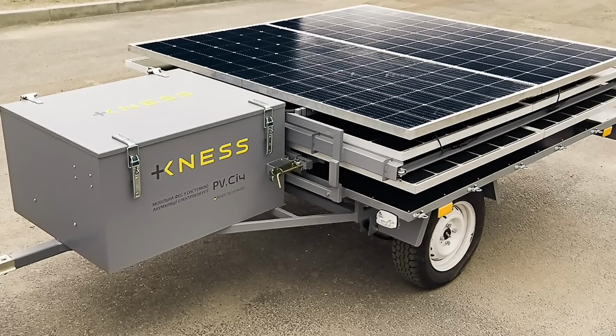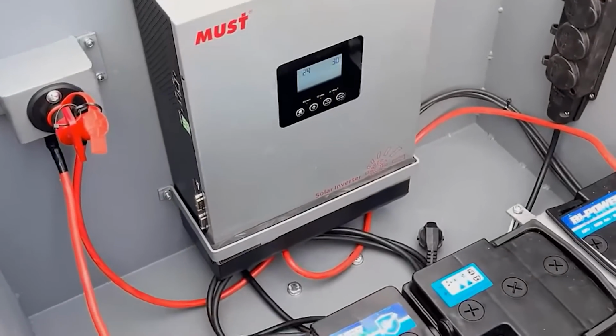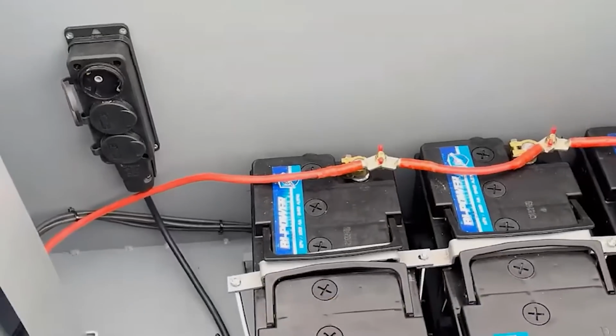Now, imagine this station carried by an electric car. You won't have to look for a station to charge your vehicle because the generator is always on hand.